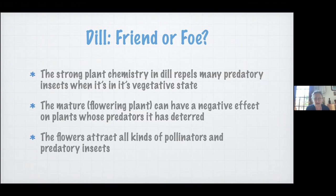All of the flowers in the carrot family attract all kinds of pollinators and predatory insects, right? But for some reason, and this goes back to, okay, we see this happening, but we don't necessarily know why, because there are too many variables and there hasn't been research. For some reason, dill is not good for other kinds of plants when it's maturing. So it's a tricky one. How do you use that? You have to pull it out before it flowers, or you have to grow it somewhere separate and not have the benefit of it as a pest repellent.